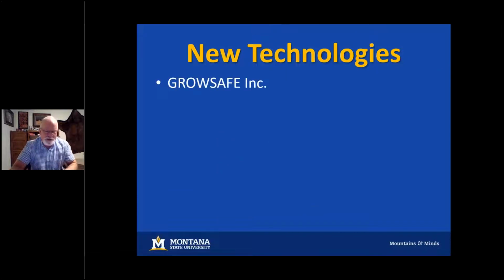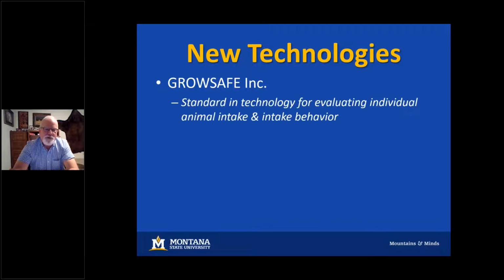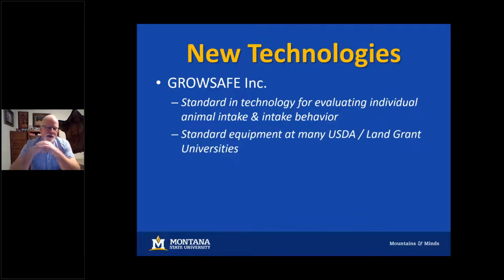I think before I start talking about the SmartFeed Pro, we have to acknowledge the role that GrowSafe has played in the technology area, particularly when it comes to feed intake and feed intake behavior research. It's really been the standard in technology for almost 20 years now, looking at individual animals and intake behavior. If you travel like I get to across North America, one of the things that you see very clearly is that it's standard equipment in many USDA and land-grant university settings.